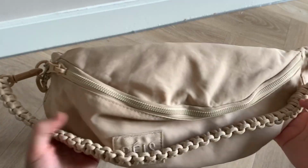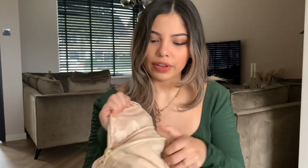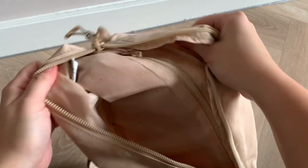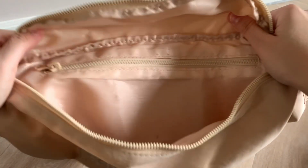The color is the same as the sport duffel, which is my favorite color from them because of the material as well. I don't know how to call this material, like nylon? No, I don't know, but it's water resistant-y, so it's not a canvas. Just love it. So you open the bag, and I fit in my water bottle here, which was really nice during festivals because you don't want to carry them around.